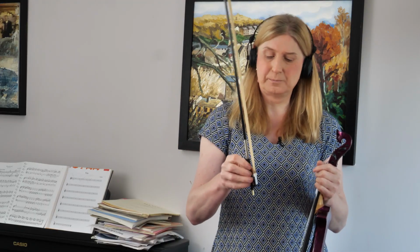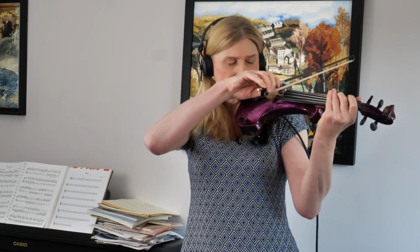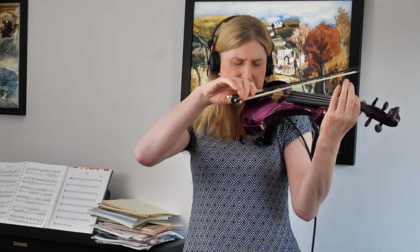This is my Coda Bow Jewel, which is a rather nice bow. It's a good bow for five and six string violins because it's got quite a high tension on it. So it can drag the lower strings rather well. So get the lower C string.